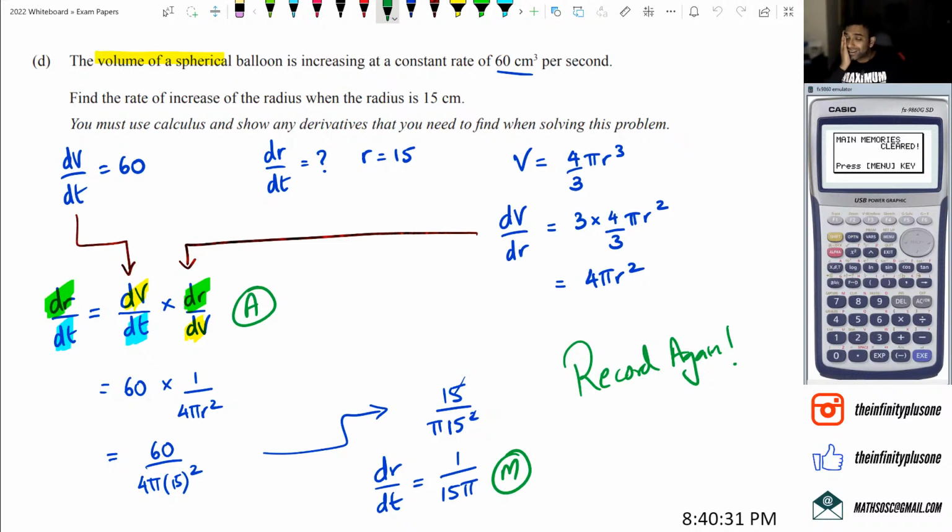Sorry, Crimson. I was supposed to mention that, but I forgot about it as I made a mistake. The reason I flipped it is because I want to make sure that I'm able to get rid of the dV. That's why I had to flip it. Otherwise, I'm going to have two dVs in the numerator, and in the denominator, I was going to have a dT and dR. Thanks, Postman, for helping me out.